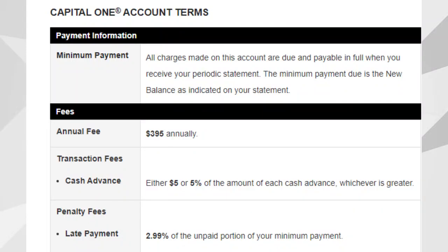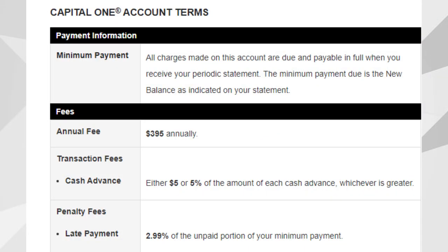Then as far as some other fees go on cash advances, there is going to be a fee of either $5 or 5% of the amount of each cash advance, whichever happens to be greater. So if you have a cash advance of $300, for example, in that case, there is going to be a fee of $15. Then on top of that, as far as foreign transaction fees go, luckily with this card, there are no foreign transaction fees.